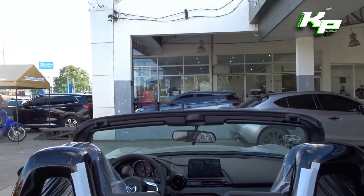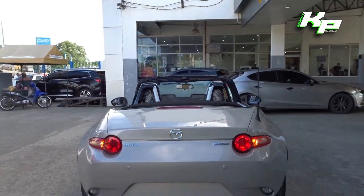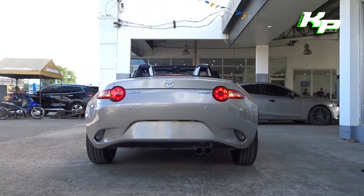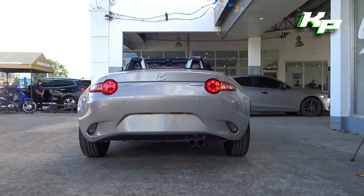All I can say, the Mazda MX-5 is definitely one of the best of its class when it comes to design, quality, technology, and performance. At 2,050,000 Philippine pesos, that would be considered a good deal for many.